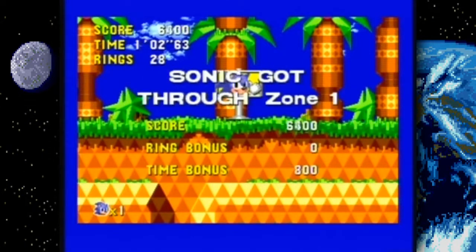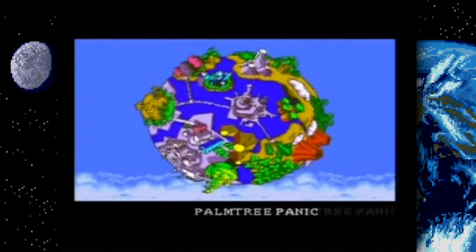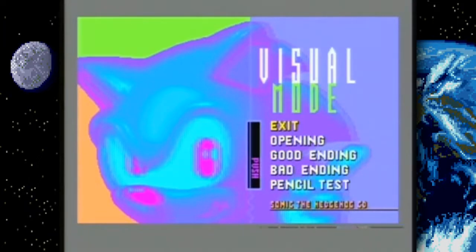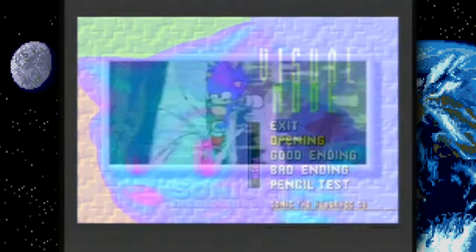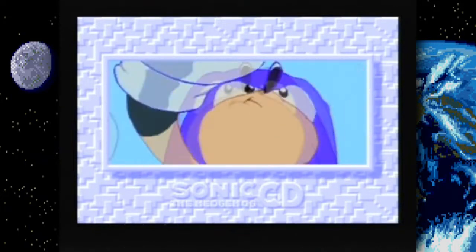But Sonic CD also had some cool extras to unlock, like the DA Garden, where you could listen to all the tracks from the game with a cool visualization, and a visual mode where you could watch all the FMV from the game at your leisure. When it comes to my favorite Mega CD games, this one wins by a country mile.